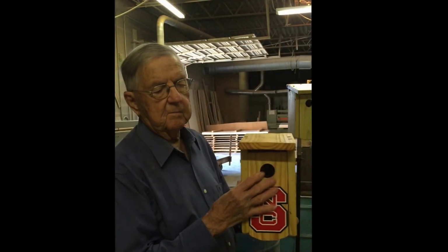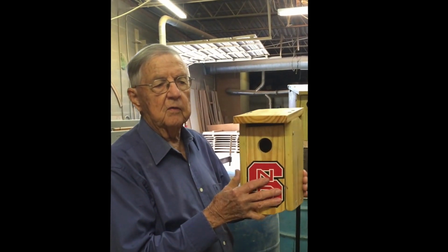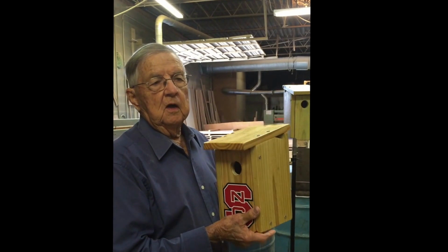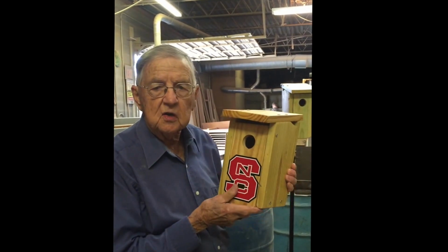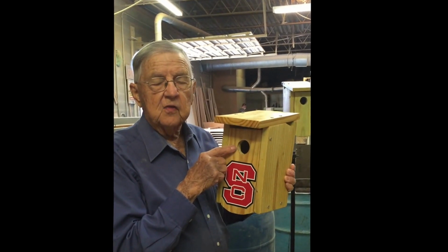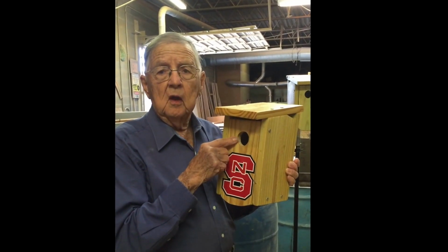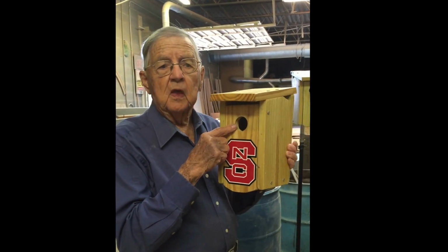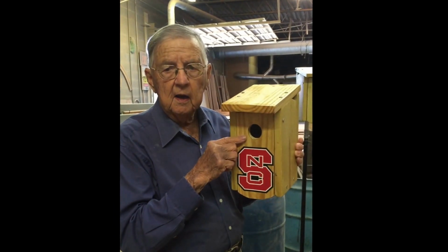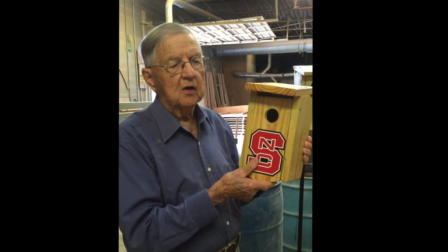It's a box that I make, and it has standard dimensions that are adequate for raising bluebird families. The primary dimension of a good bluebird box is the size of the hole. The size of the hole is 1.5 inches, or close to that, because at this size, the pesky, invasive, cavity nesting starling can't get in the box. So that's the reason for the size of the bluebird box hole.